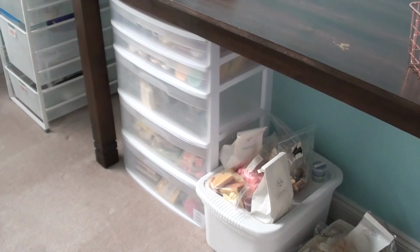So we went ahead and went to Lowe's or Home Depot at the time and bought all the supplies, and we just built one ourselves. So it's got a story behind it, so I like it for that reason, and we've had it for a while.